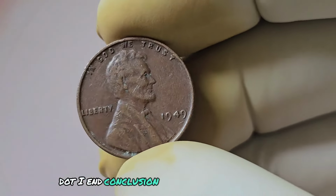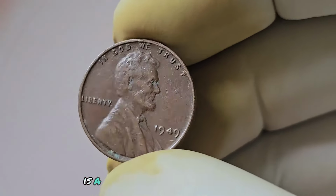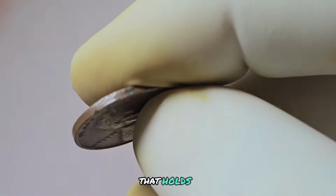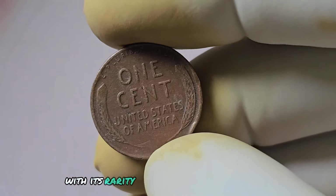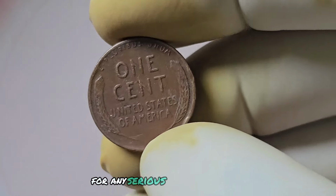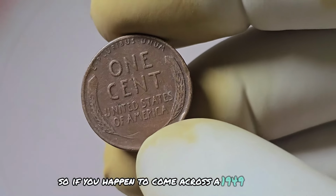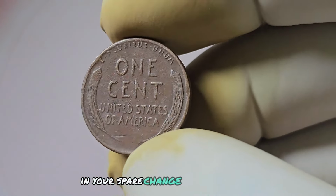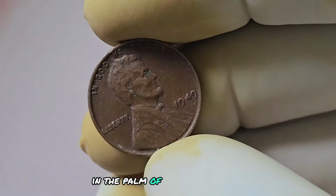In conclusion, the 1949 No Mint Mark Lincoln Memorial penny is a fascinating and valuable coin that holds the potential to be worth a considerable sum of money. With its rarity and historical significance, this penny is a must-have for any serious coin collector. So, if you happen to come across a 1949 penny in your spare change or collection, take a closer look. You never know, you might just be holding onto a small fortune in the palm of your hand.